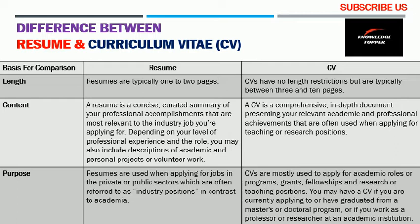These two documents, a resume and a CV, have a few distinct differences that we will look at in today's video. So this video is all about understanding the main key differences between a CV and a resume, what to include in each one, and when to use one versus the other. This will help you ensure that you have prepared the right document for your particular job application.